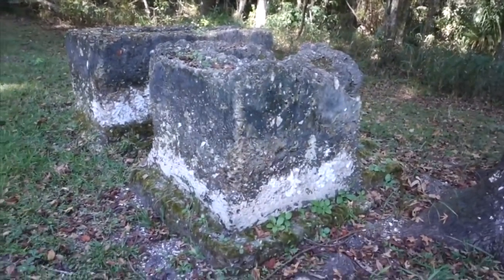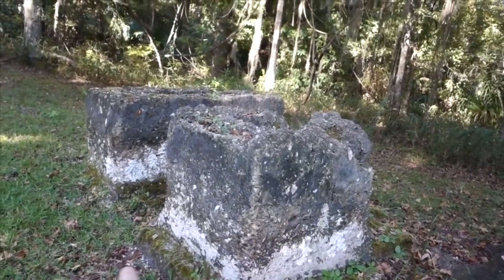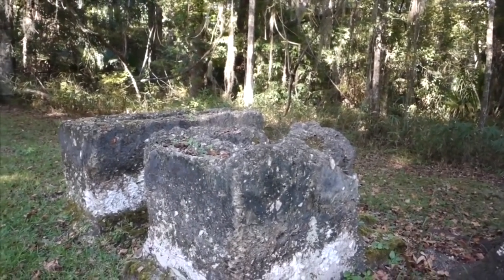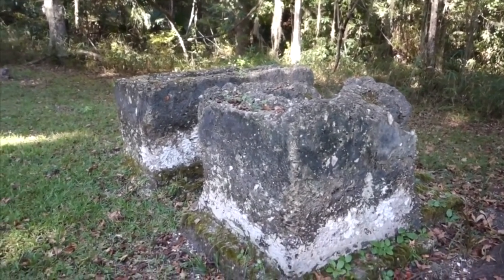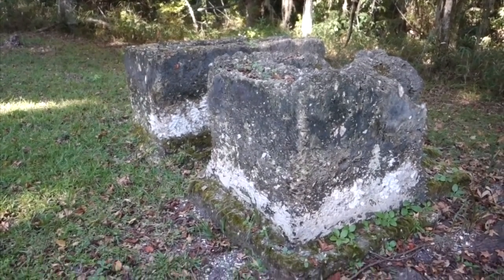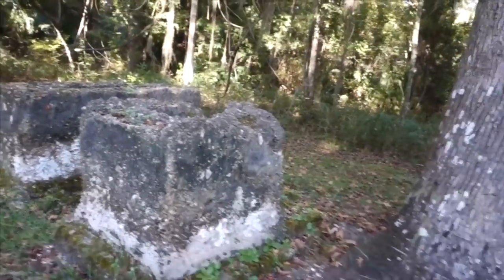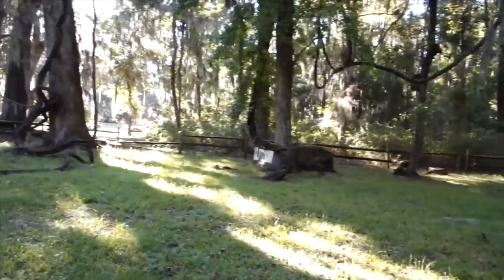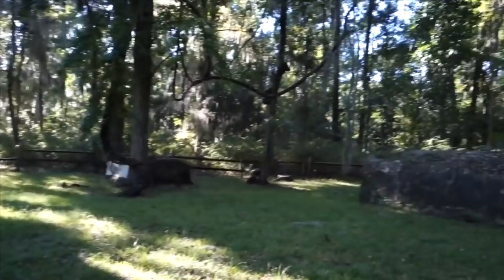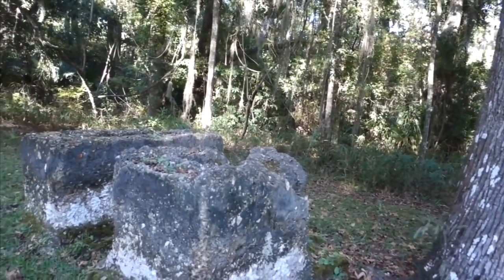It's kind of weird how the bottom of these two are white and then the top is more dark gray. Oh. I mean, I don't know why it's doing that. Yeah, I'm not sure on that. I know that the weather can create it to be different colors, but that one over there is all white on one side. Must be something to do with the weather.